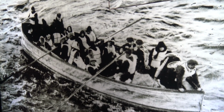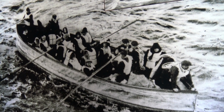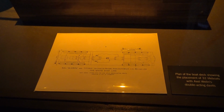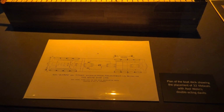They were talking about how the laws were so not up to date that they had legally enough boats. It took 1,500 people to die to start changing the laws. The original drawing has the second set of lifeboats, but they thought it wouldn't be needed until after the Titanic sunk. They figured maybe we should do that.